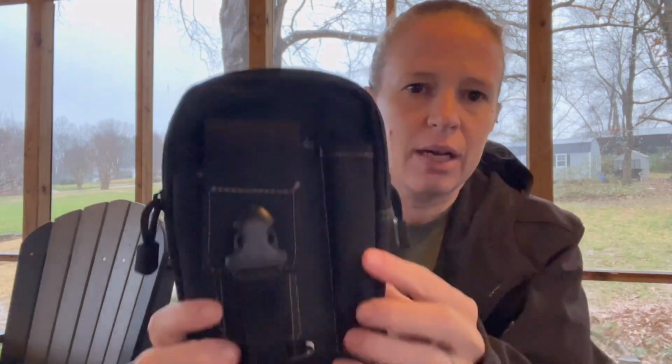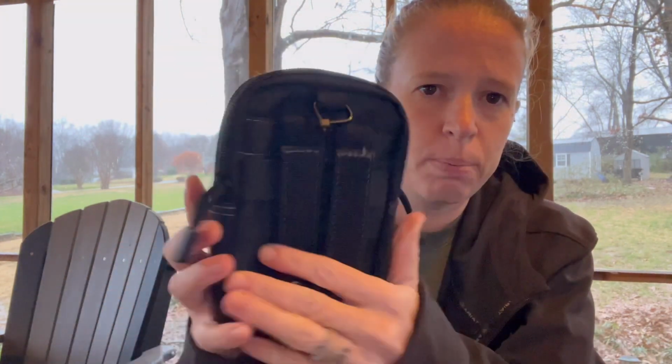It's always been like, this works, but... or this is cool, but there's always something. And that's actually true for the pouch that I'm going to show you, and we will kick it off with the one I've had the longest. I have 3 of them sitting here, but it is this little pouch right here.